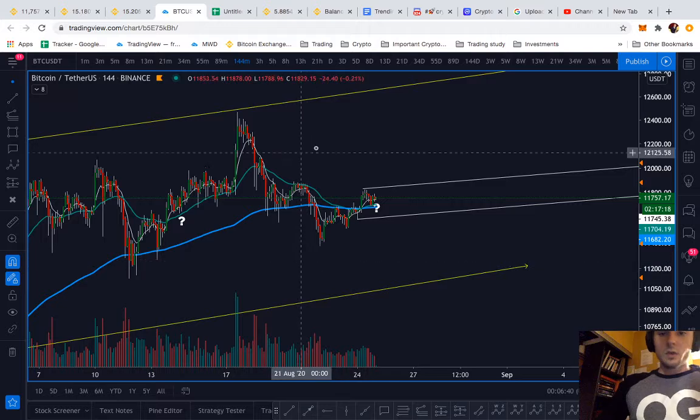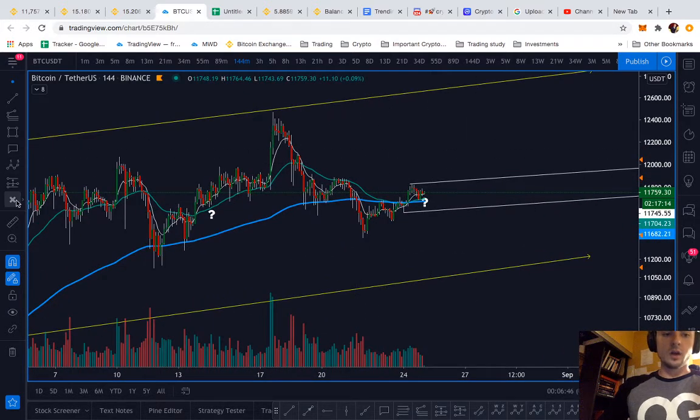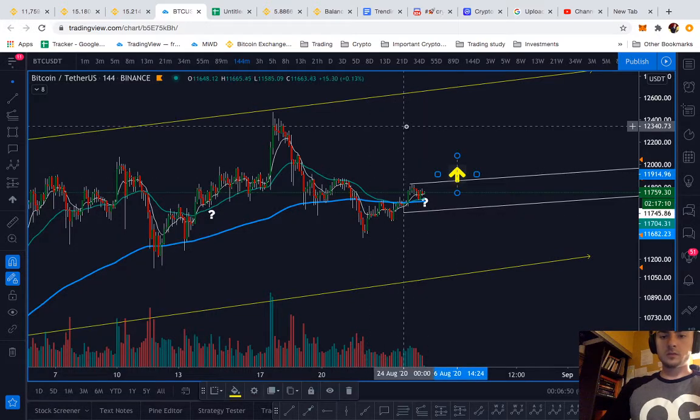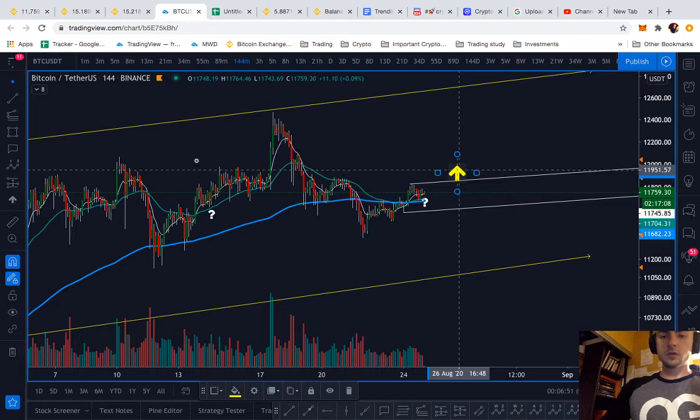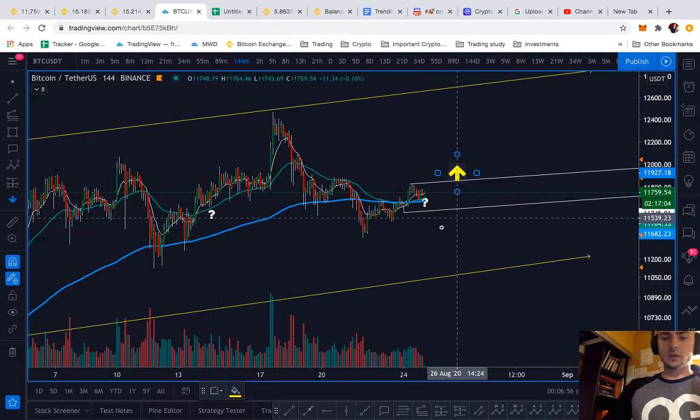So we're basically ranging right inside of this channel. If we break upwards, we're going to go up, in my opinion. If we go downwards, we're going to go down. That's what I think is going to happen.